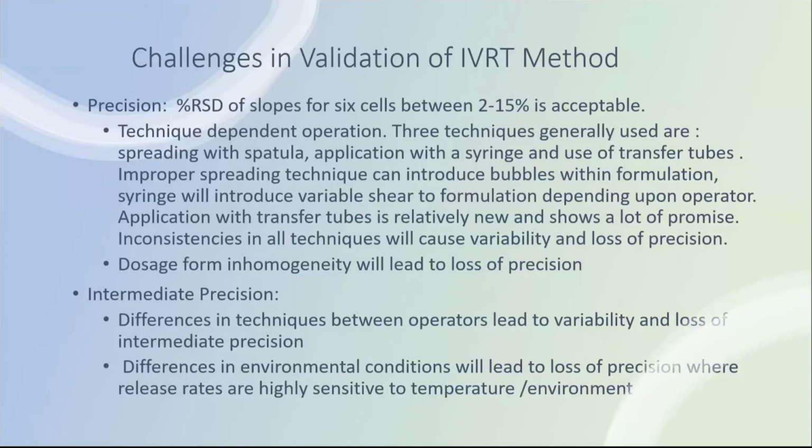And differences in environmental conditions also will lead to loss of precision, where the release rates are very sensitive to temperature and environment, even if the donor chamber is occluded.